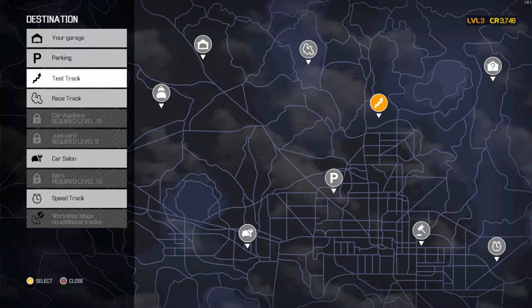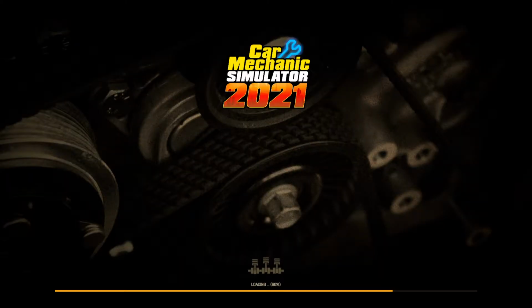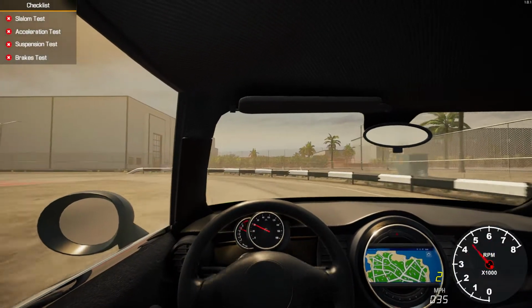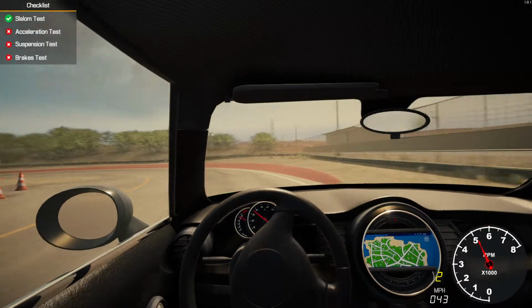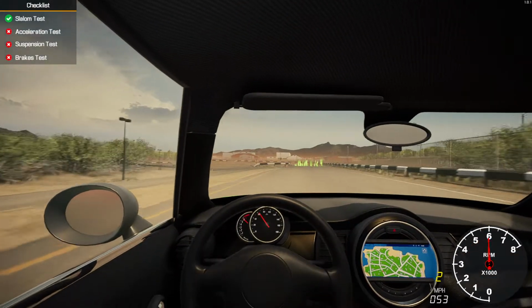Yay! I can take it to the test track. You don't have windshield wiper fluid. You can't take it to the test track. What's wrong with you? No, give me a break. This car definitely seems to have issues. Sounds cute though.